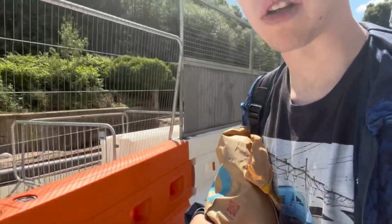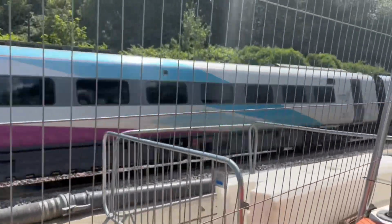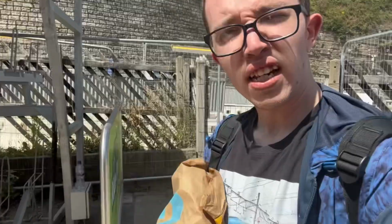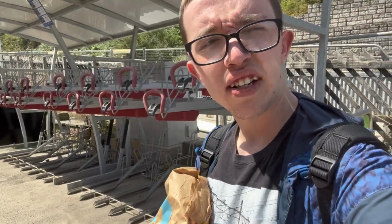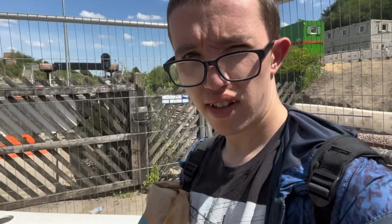Alright, this is the old platform. This is platform 1, the eastbound platform from the original Morley Station. Oh, there's a train. I think they're going to keep the bike storage here, so people can leave their bikes and travel not far from the other station. It's a bit dusty here, as they're trying to get rid of the old platforms.